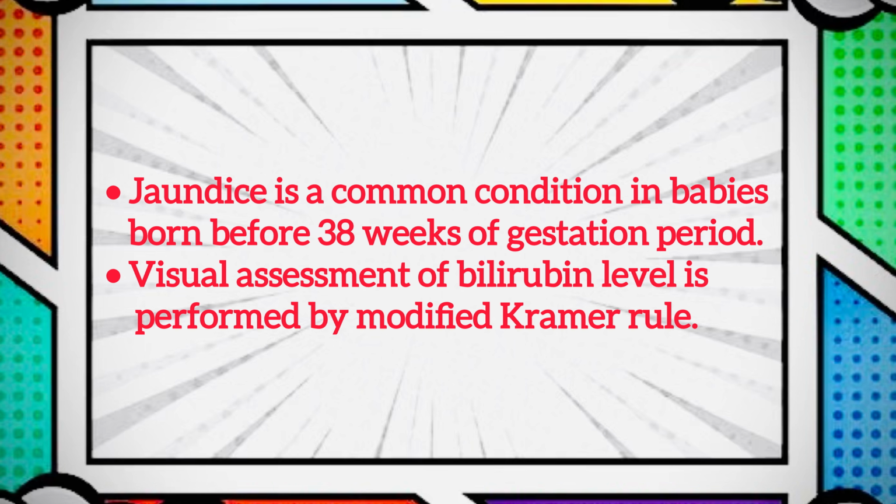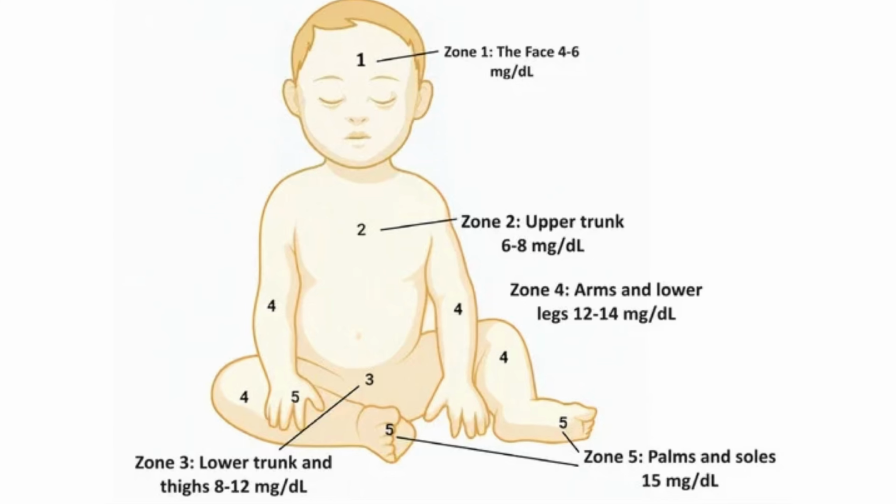Visual assessment of bilirubin level is performed by modified Kramer's rule. In this rule, the baby's body is divided into 5 zones. Zone 1, the face, 4 to 6 mg per dl. Zone 2, upper trunk, 6 to 8 mg per dl. Zone 3, lower trunk and thighs, 8 to 12 mg per dl. Zone 4, arms and lower legs, 12 to 14 mg per dl. And Zone 5, palms and soles, more than 15 mg per dl.